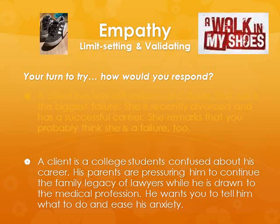So notice again how I'm validating the response, or validating the feelings and the circumstance, while then also pulling out what the client was wanting, what was the source of frustration for him, was that he wanted an answer and I wasn't giving it to him. So those are some examples. Keep thinking of ways of how to validate and provide those limits appropriately.